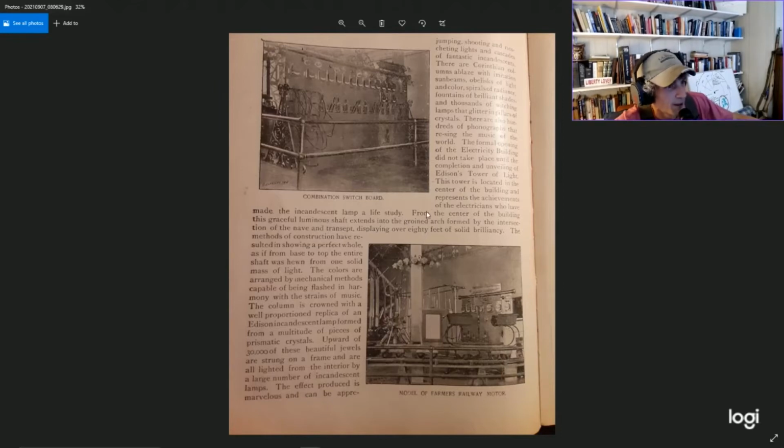From the center of the building, this graceful luminous shaft extends into the groined arch formed by the intersection of the nave and the transept, displaying over 80 feet of solid brilliancy.